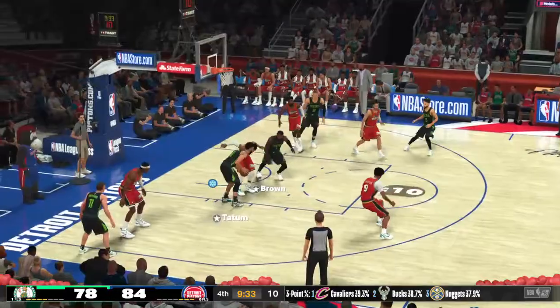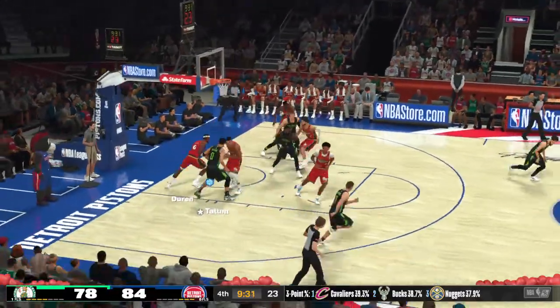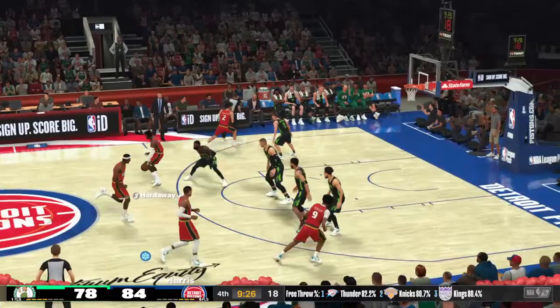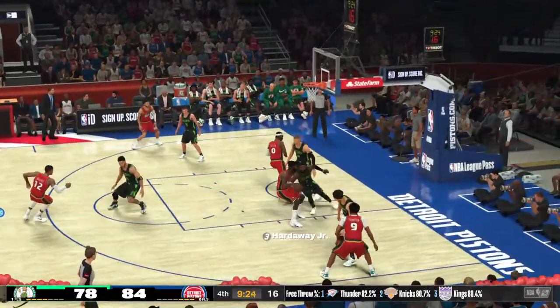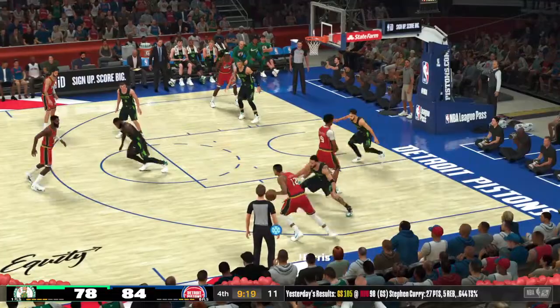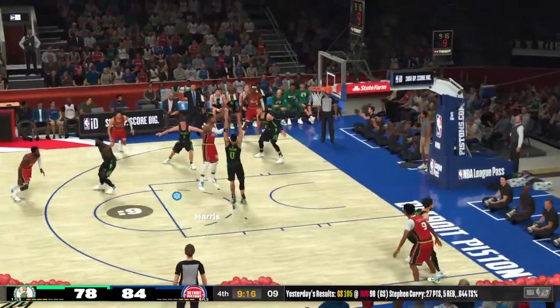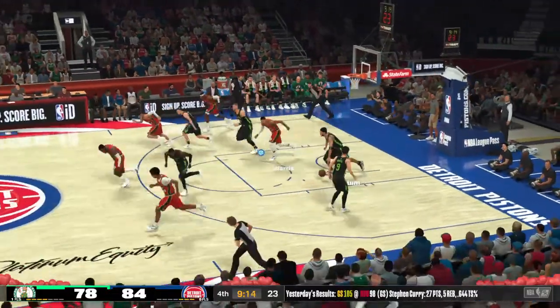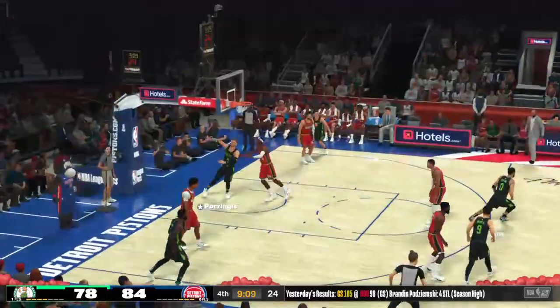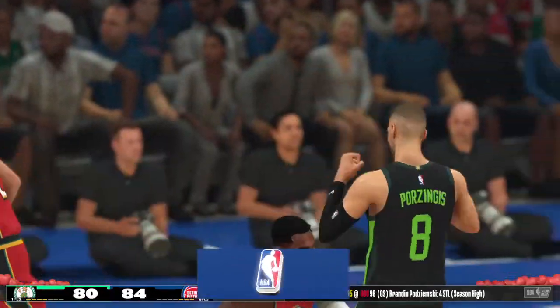Down low, guarded by Harris. Tatum, no good. And so it's Harris who will bring it up for the Detroit Pistons. 17 points was their biggest margin. Hardaway finds Harris. Rebounded by Tatum. Tatum's got double-digit rebounds now in the game. And the dunk by Porzingis.